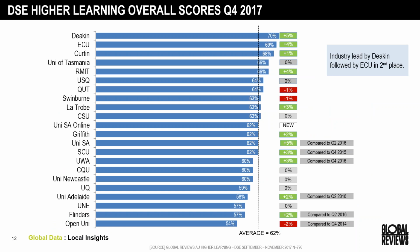This slide shows you the digital sales effectiveness scores, the overall scores for all the universities. As you can see, the industry is led by Deakin, followed by ECU in second place. The university scores are compared versus the last study, and there are some unis that were not present in the last round, hence their scores are compared to a different study. And the industry average for this round of research is 62%.